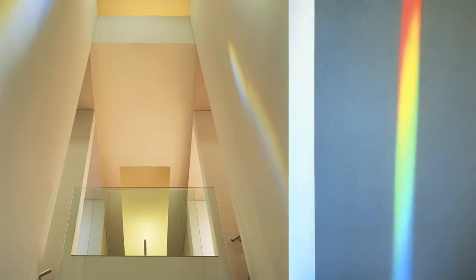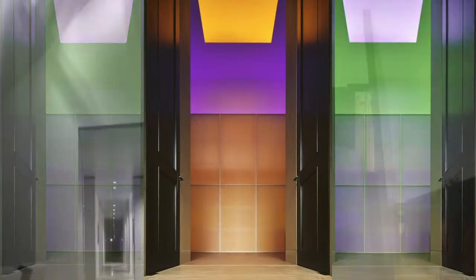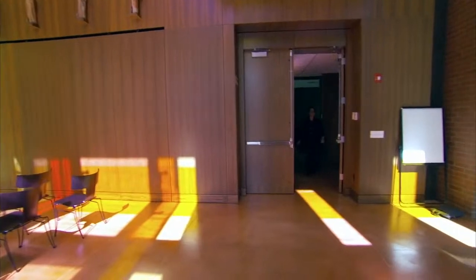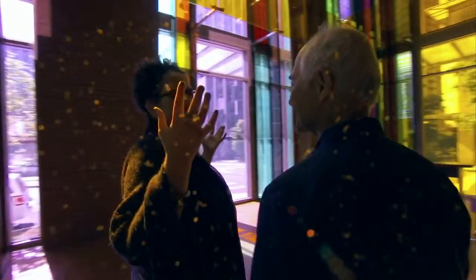Wow, what a beautiful spot you have. I'm really interested in light, but I'm also interested in how glass transmits and reflects. I think glass is a really great material to constantly be tweaking and fussing with. I don't think I've ever been in a space like this before. Well, it's like this prism, right? Of holiness, exactly.